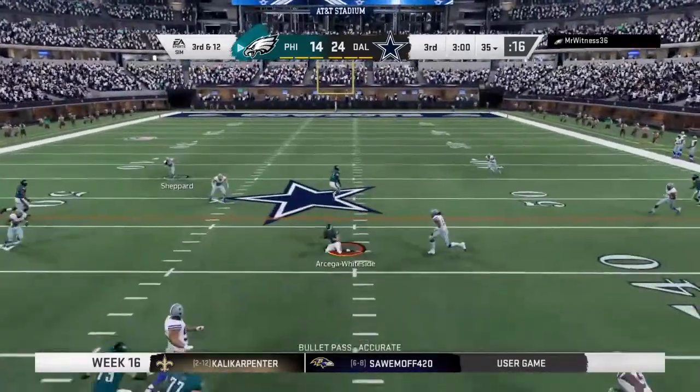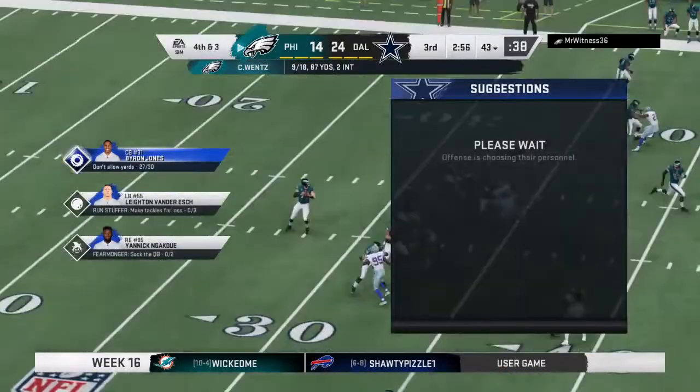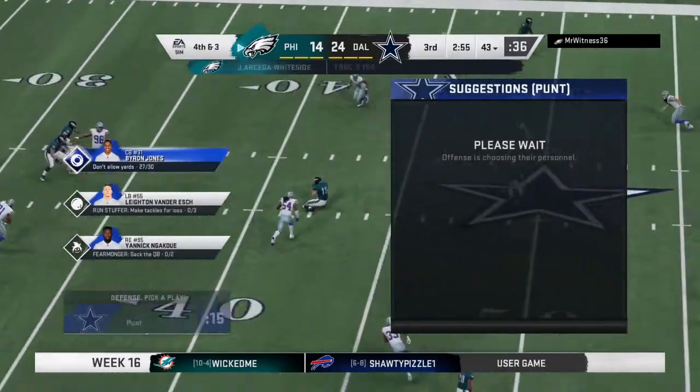Working from the gun. Wentz. Man open. It's J.J. Arcega-Whiteside. They do get 9, but it leads to 4th down.